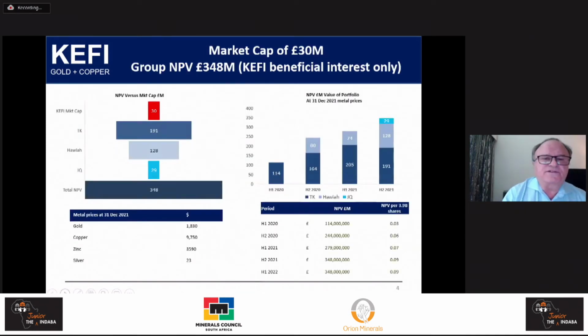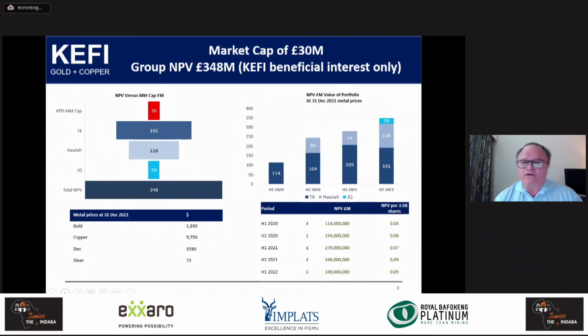Now, as you just saw, those 3 projects together, as they stand, as an aggregation, will be producing a bit under 400,000 ounces of gold a year in aggregate, or gold equivalent, mainly gold, but some copper as well. And the Kefi beneficial interest is about half. We have partners in both countries, very, very strong partners in both countries. One's a very strong family office, and one's the government.